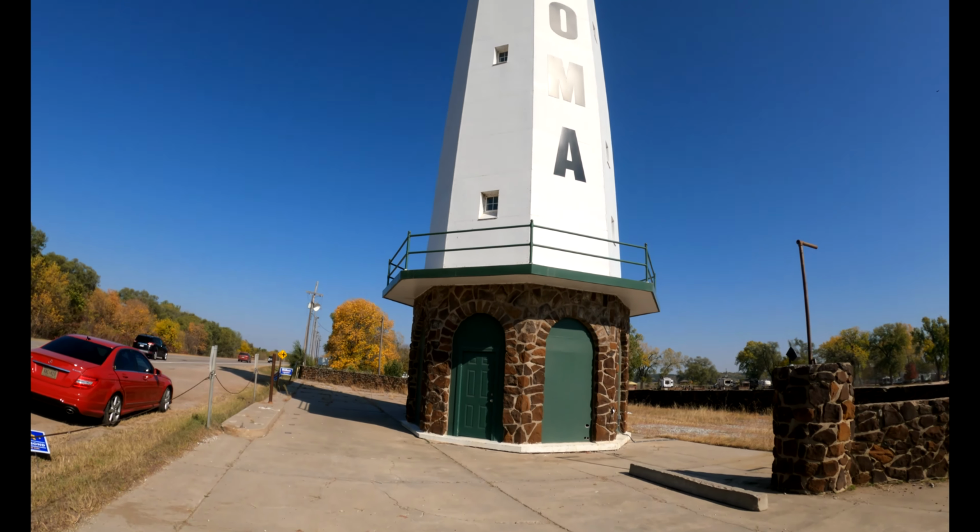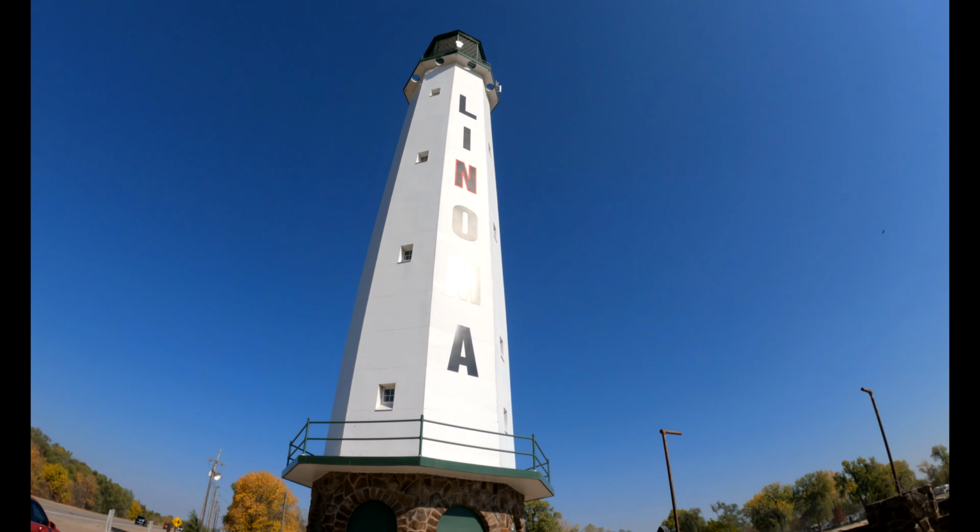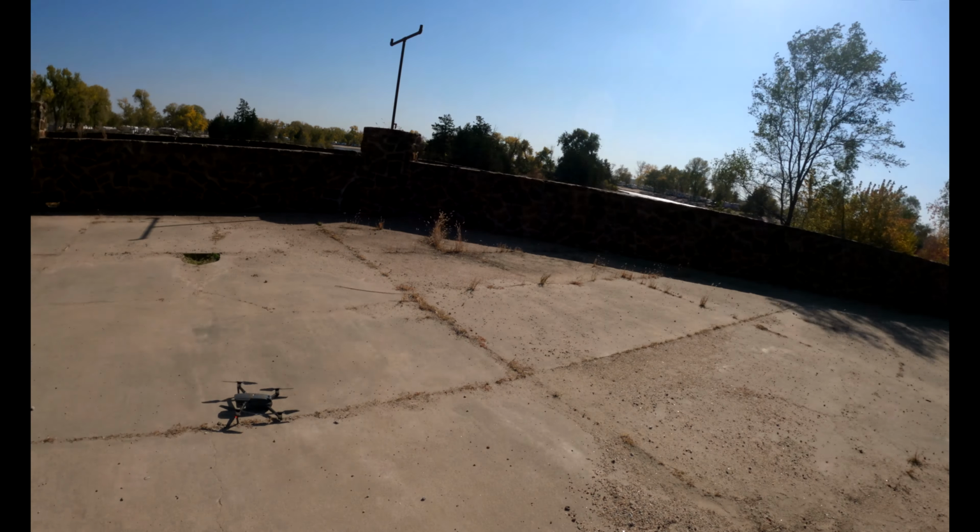Super windy out at Lenoma Beach. Super, super windy. 40 mile an hour gusts. I'm gonna try to fly this DJI Mavic 2 Pro in the wind and see how it does. Let's see what happens.